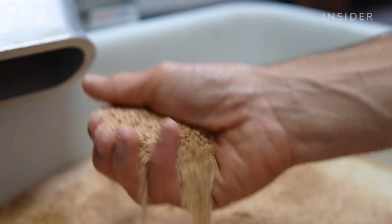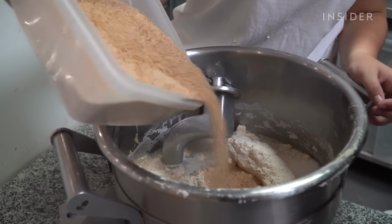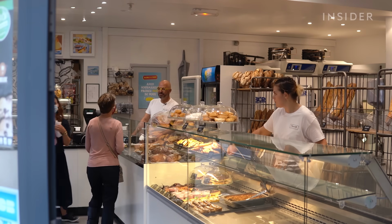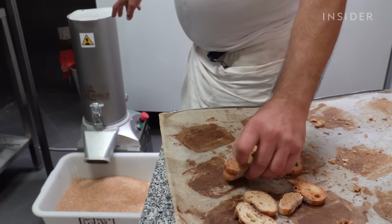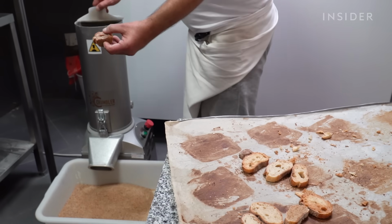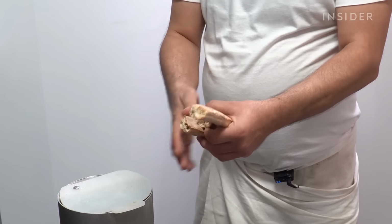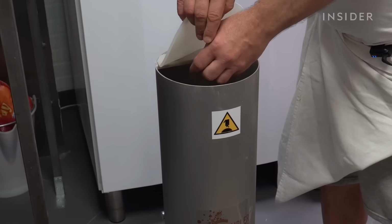The Crumbler grinds stale baguettes into breadcrumbs that are so fine they can replace flour. But is this idea enough to reduce food waste in bakeries across the country? Bakery Pomponnet is one of the more than 100 bakeries in France that uses the Crumbler. Bakers here slice unsold baguettes and drop them into the Crumbler's silver chimney.